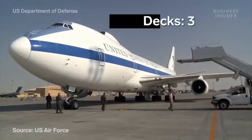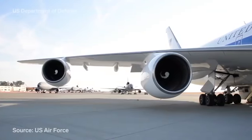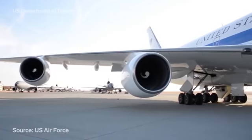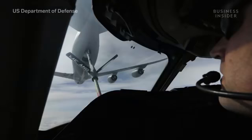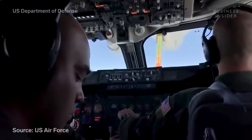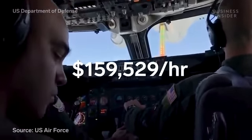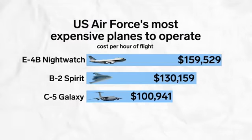The plane has 3 decks and can hold a crew of up to 112 people. With 4 massive engines, the E-4B can fly for 12 hours straight without refueling. But with aerial refueling capabilities, it could theoretically fly for several days. It costs nearly $160,000 per hour to fly the E-4B, making it the most expensive airplane the Air Force operates. And it's built to survive a nuclear blast.